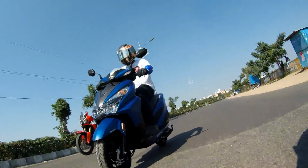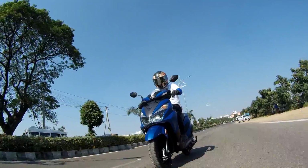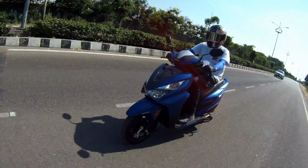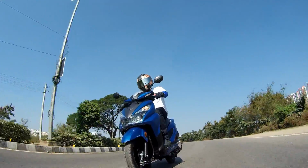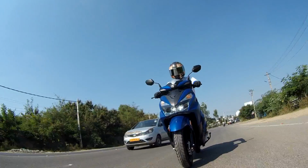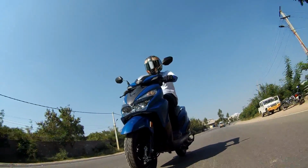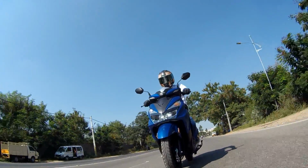So before we go ahead with the review, let's see how different the Grazia is compared to the Activa 125. Dimensions-wise, the length of the Grazia is down by 2 mm compared to the Activa, and width is down by 7 mm. The seat height is up by 1 mm for the Grazia, and weight is down by 1 kg compared to the Activa. Well, I guess that's about it, because barring the design, everything else seems to be absolutely identical for both the scooters. The wheelbase, the ground clearance, the underseat storage and tank capacity remain the same for both the scooters. The power and torque figures remain absolutely identical as well.